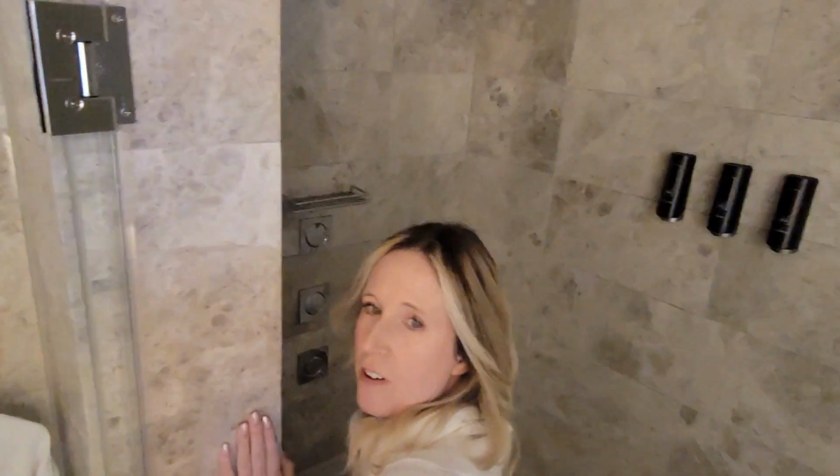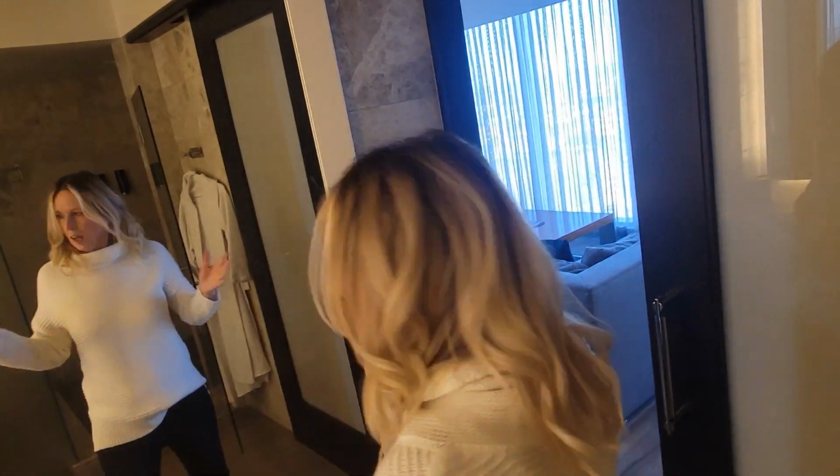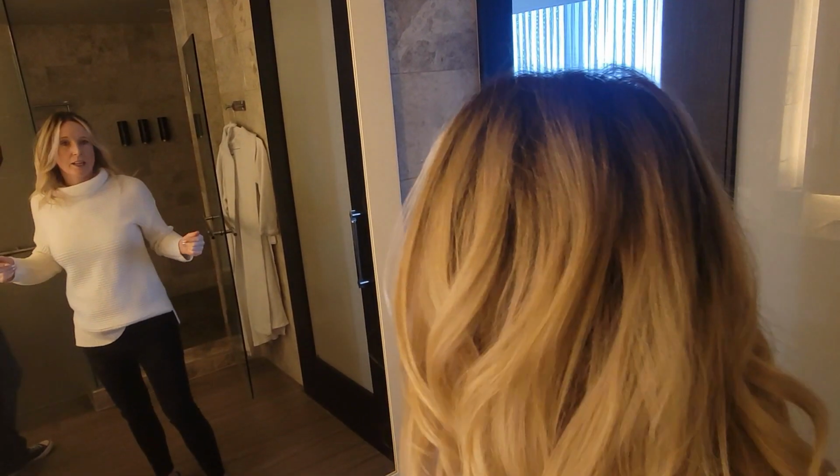we turn it. Okay, then this one is for the middle one. This one, whoa, is for the lower one, and that's the rainfall, waterfall. I'm not gonna lie, you might just wanna book this when you take a shower, because it's phenomenal. All right, I have to say there's a lot of mirrors, so I hope you like looking at yourself.